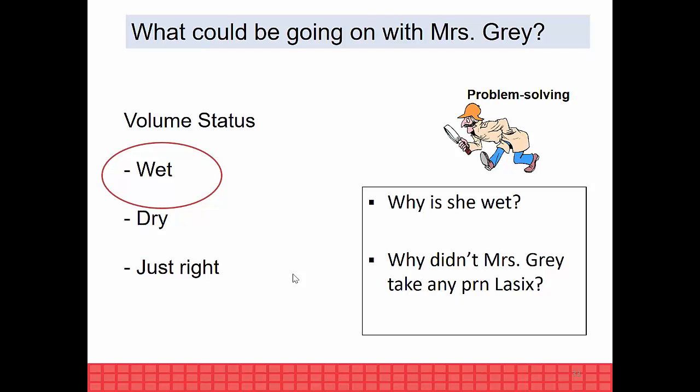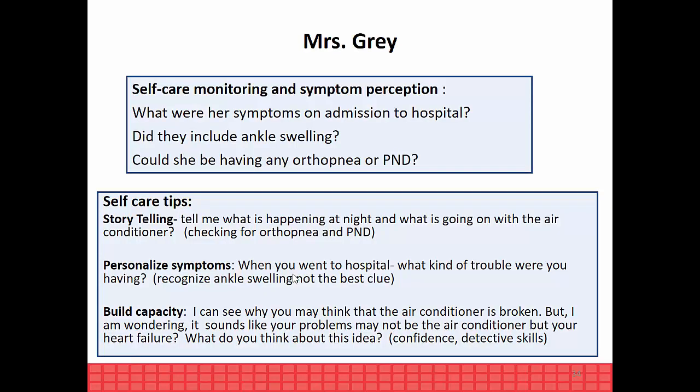So now we need to go into that mode of problem solving and education and building capacity in a way that can help Mrs. Gray catch those symptoms. One of the ways of trying to help patients identify their symptoms of heart failure is asking them what their symptoms were when they went to hospital. What she was telling me is they were orthopnea and PND. Did they include ankle swelling?